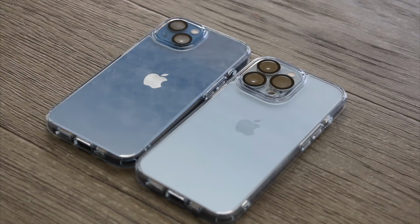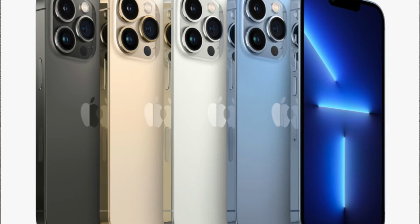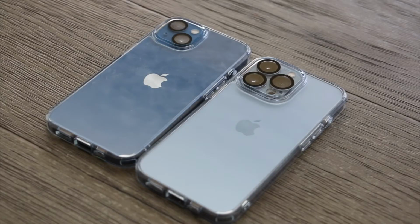So you can see that these are both blue phones. This, I think they call it Sierra Blue, which is the Pro color of blue. But for the Pro, you only get it in silver, graphite, gold, and Sierra Blue. So you get one additional option with the regular model: you get the red option, and you get the pink option. Otherwise, the blue is a little bit different. So there are some different options there.